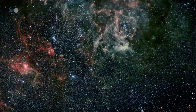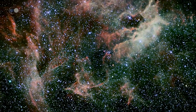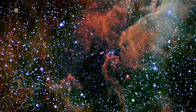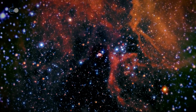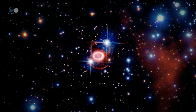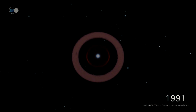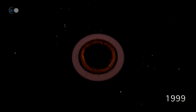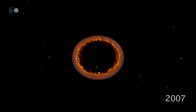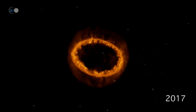Why, if it's already known, has this supernova been observed again with the James Webb? What did astronomers expect to discover? Quite simply, because astronomers hope to use it to understand how a supernova develops over time. To better understand James Webb's recent discoveries, let's take a look back at the story of this supernova's discovery.